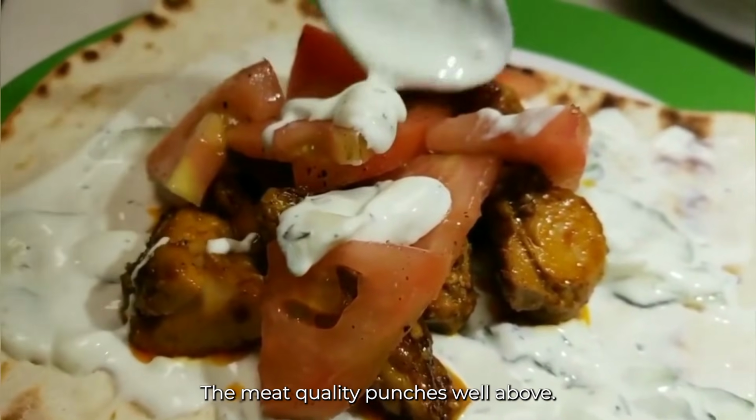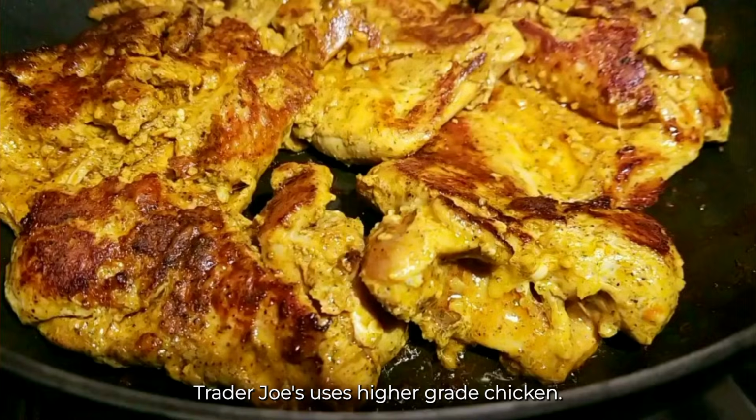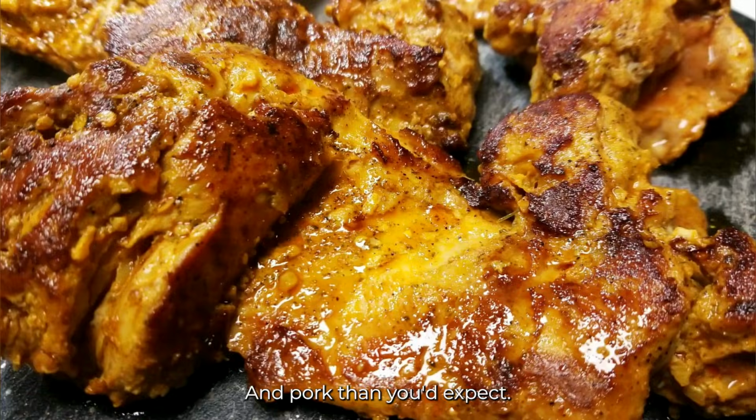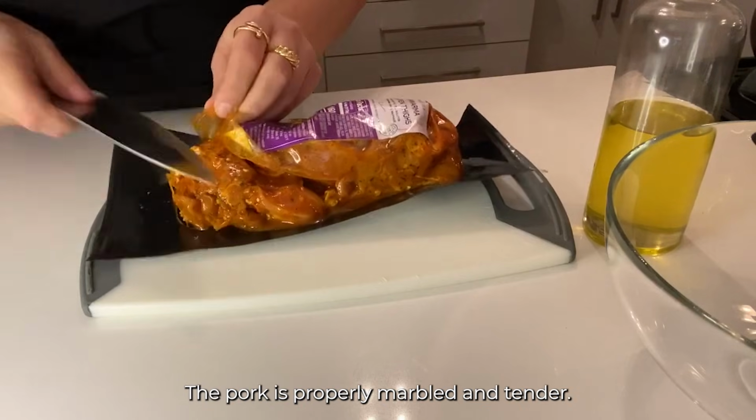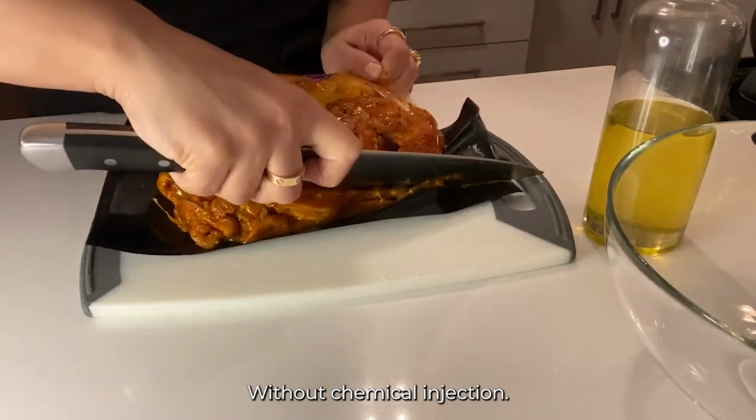The meat quality punches well above its price point. Trader Joe's uses higher grade chicken and pork than you'd expect. The chicken actually tastes like chicken. The pork is properly marbled and tender without chemical injection.